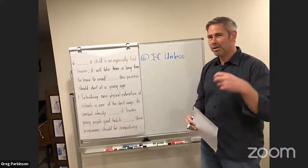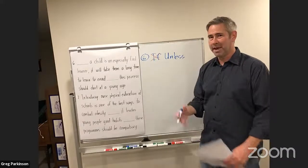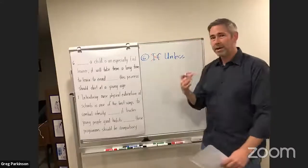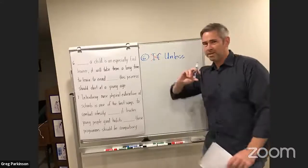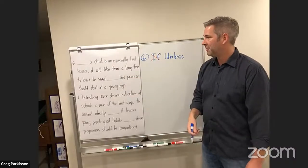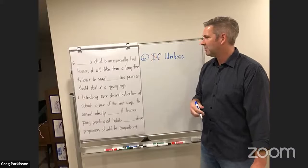But really good one to use in the exam, especially if you use if in other sentences. Break it up with unless, right? So just saying that opposite. Unless the child is an especially fast learner, it will take them a long time to learn to read.